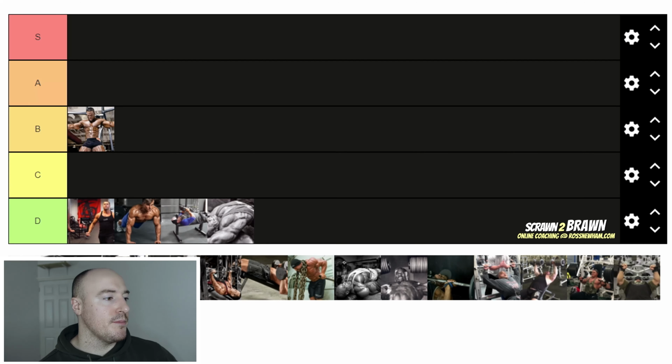So pec deck, going to put that as a B. Decent exercise. Sometimes the handle's a little bit iffy though in terms of the placement, not quite far enough away from where the shoulders are.